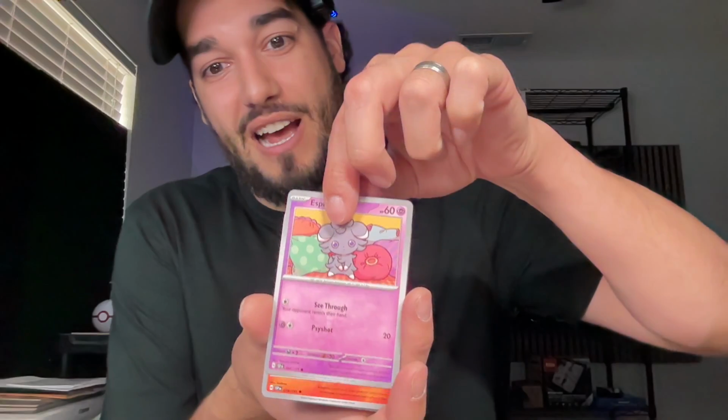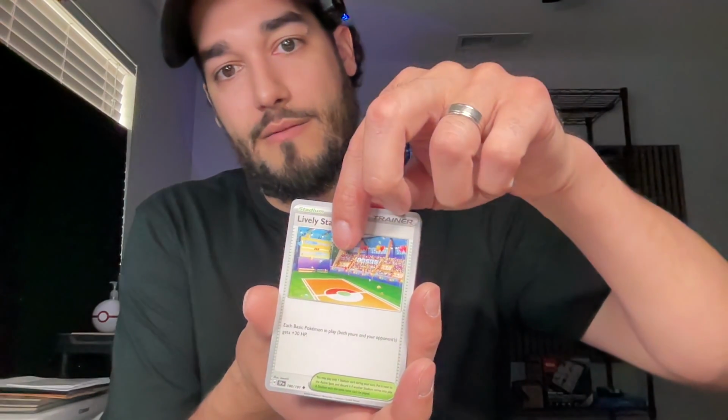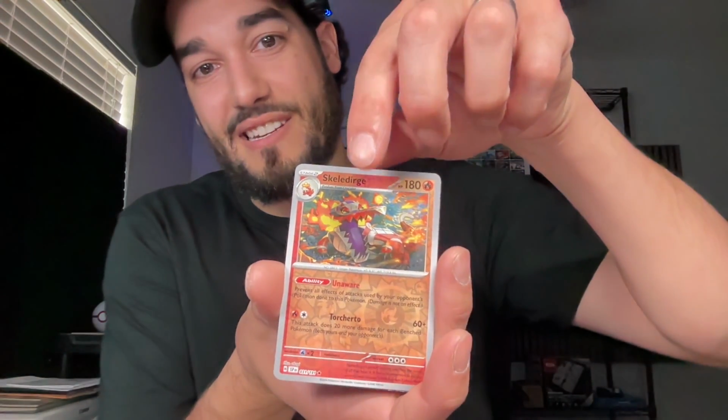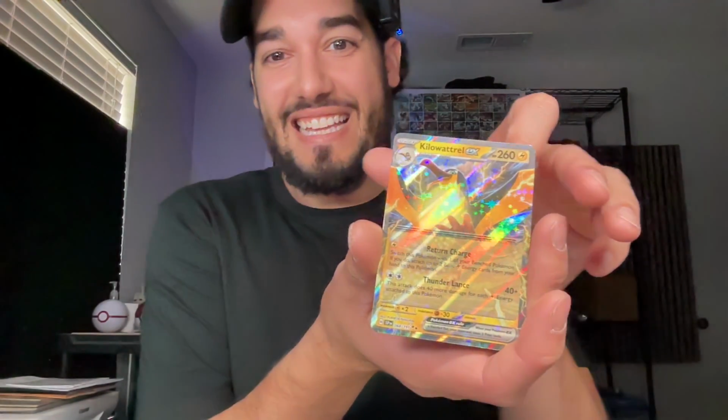We're seeing a lot of the same guys here. I wonder if this set's smaller. There's Ho-Oh, Bird, Lively Stadium, trainer card. This guy, Reverse Dedenne, Skeleridge. That's a cool card. I wouldn't mind getting him in like an SIR. Kilowattrel EX. Look at that.